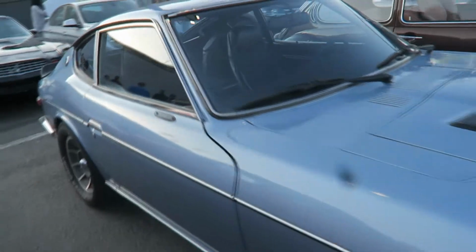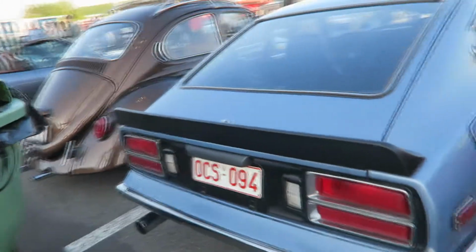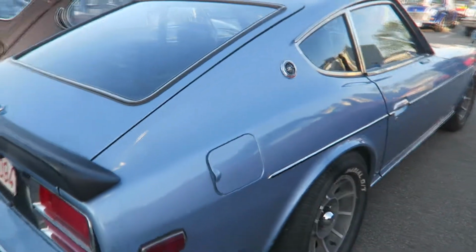This Z is fucking sick. I think this is an S30. Seems to be an S30, I guess. I don't know anything about these Zs, but I fucking love it. This thing is fucking insane.